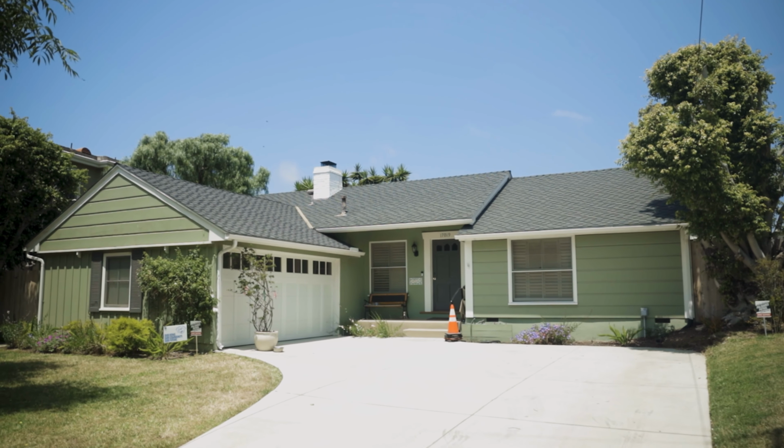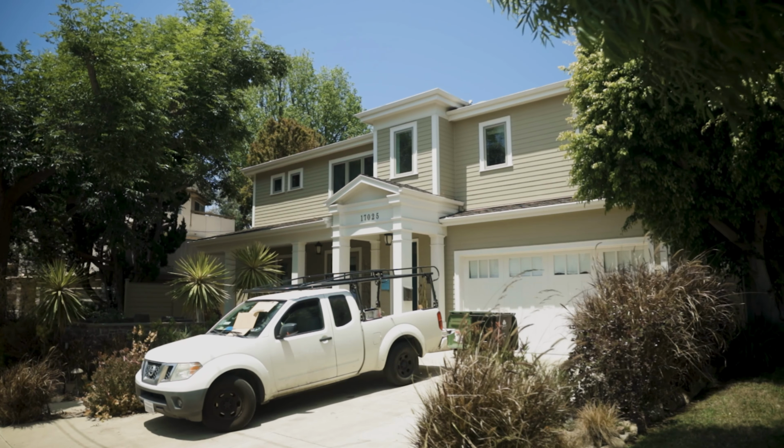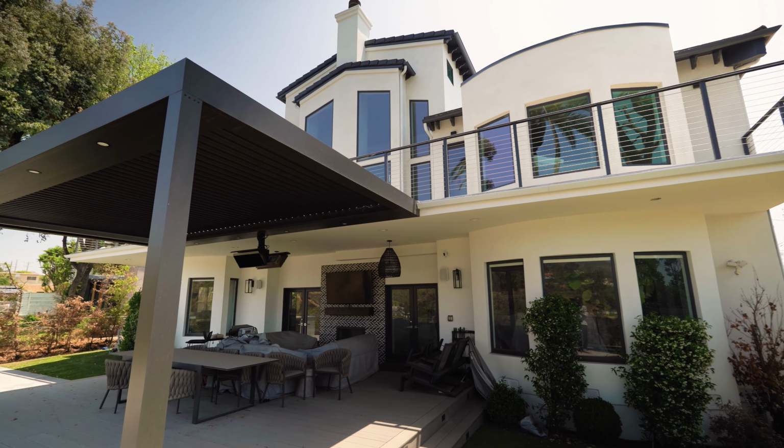Just to give you some idea of the values, the green house is a smaller one-story home that's probably been here from the 70s. Then we've got these two newer construction homes, custom built. There's plenty of opportunities if anybody's interested in checking it out.